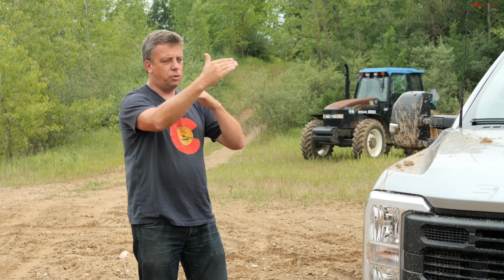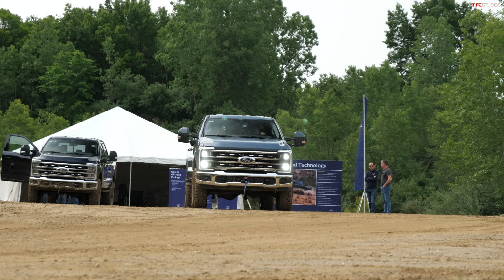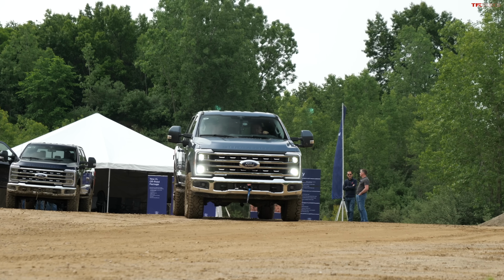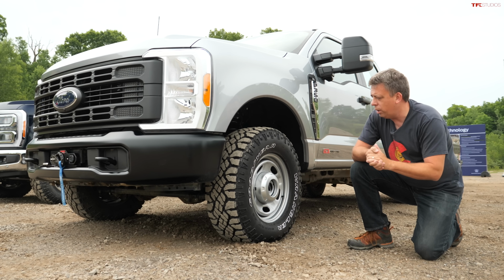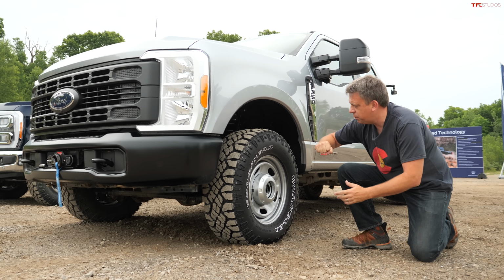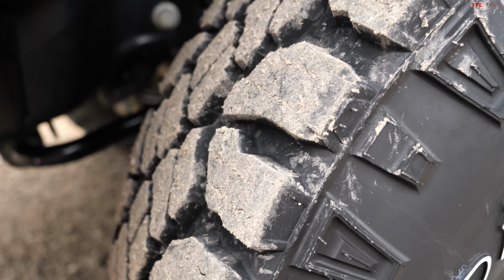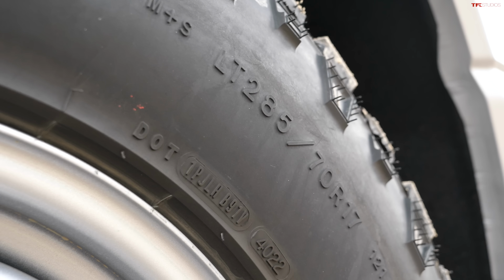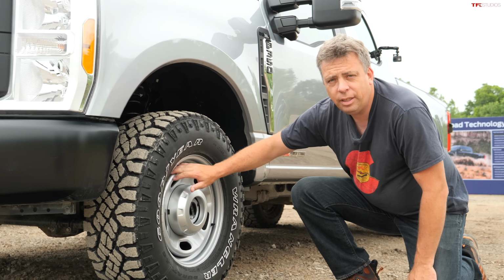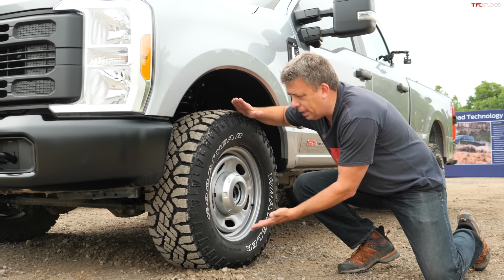We're gonna run this little course that Ford has set up in both trucks, and I'm gonna see what this new truck is about and how it compares to the Tremor. I'm gonna start in this truck, the XL Off-road trim. This is new for 2023, and one of the big parts of this package are the tires, of course. In this case, Goodyear Wrangler Duratrax, very aggressive. The size is 285/70 R17, so this is a 17-inch steel wheel wrapped in this tire, and it's almost basically a 33.